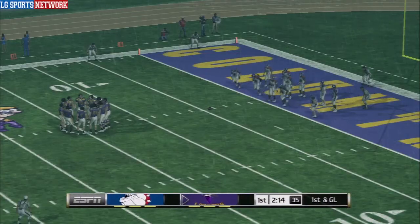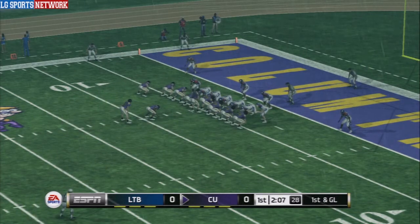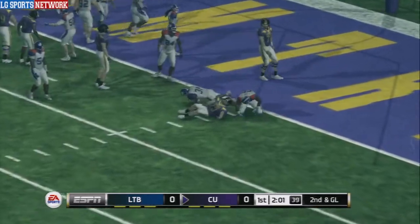First down, and they've got their eyes on that goal line. Watch out for a pass play when you're in a goal line D. Room around the corner. Runs right for a nice gain.